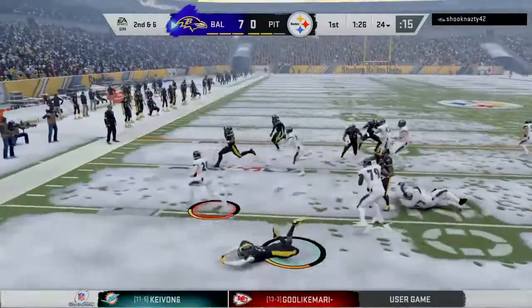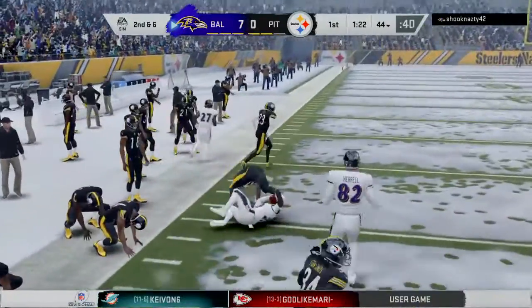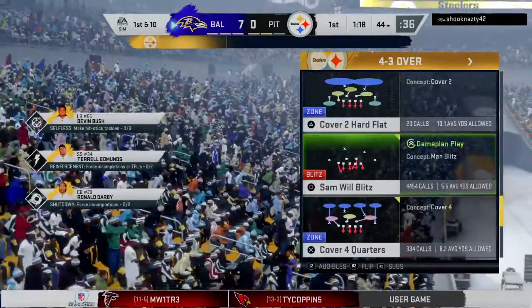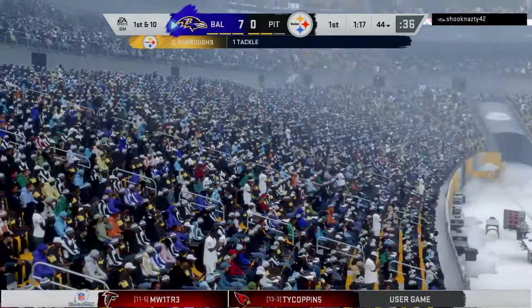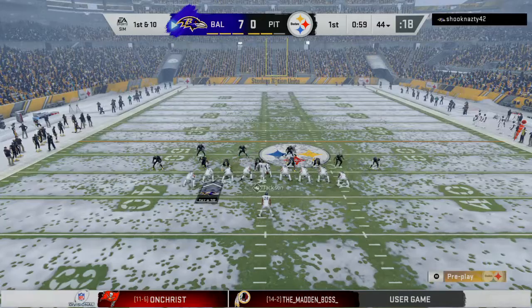The first carry now for Tony Pollard. And he'll get this one way up, just shy of the 45-yard line. A gain there of 21 yards. I know that play went to the left side, and that's what it was designed to do, an outside handoff there.